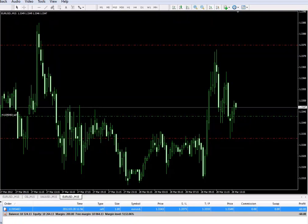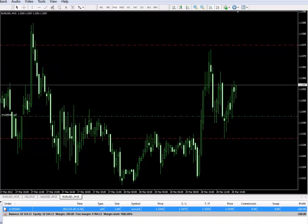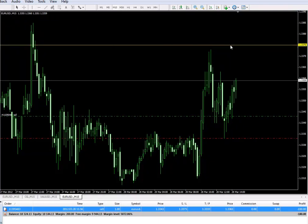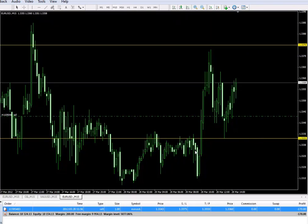Okay, I'm back now. We still have this problem. We wait and see what's going on. So what I'm going to do, I have to go out. So what I'm going to do, I'm going to place my lines over here. This is the stop loss. This one is our take profit. So when I come back, we'll see what happened. Did we get stopped out or did we make a profit?